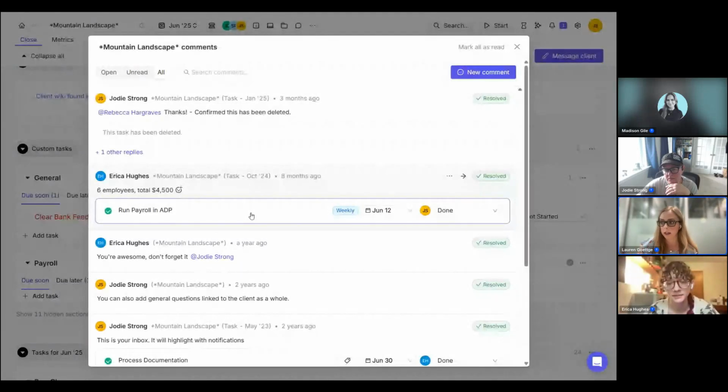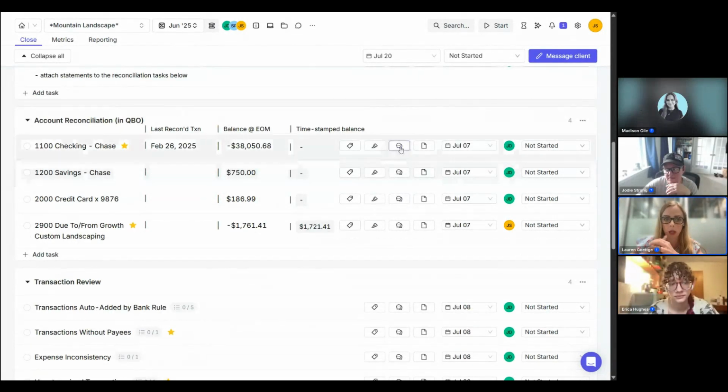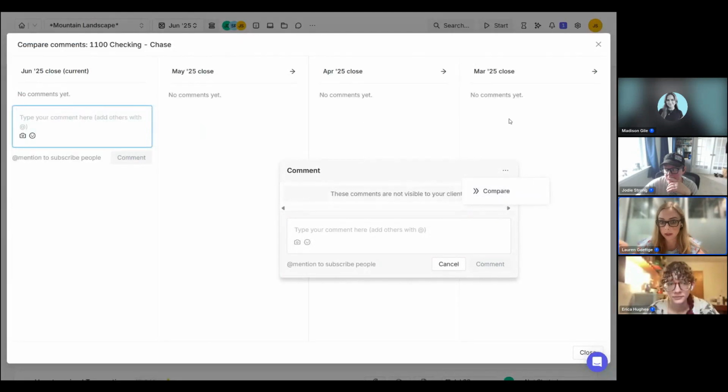I do have one tip. If you go to the account reconciliation section, the caveat is this is unique only to account reconciliation tasks. But if you open up the chat on that, you do have the ability to compare prior periods. It's kind of hidden in the upper right-hand corner, those three dots. And you can compare and see the last 3 months. So for this same task on the last 3 close pages, what were the internal comments and thread? This is actually a feature on account reconciliation tasks for not only internal comments, but also files and footnotes. You can compare the last 3 prior periods.